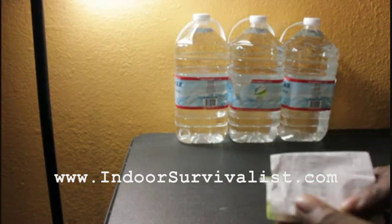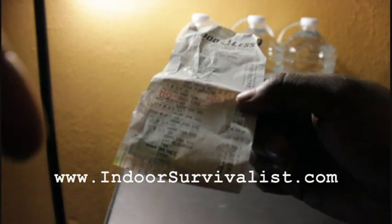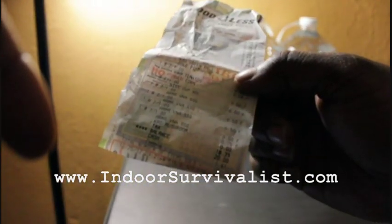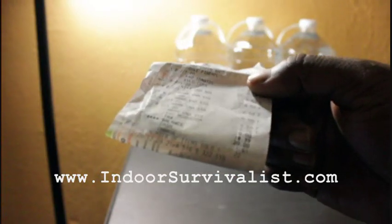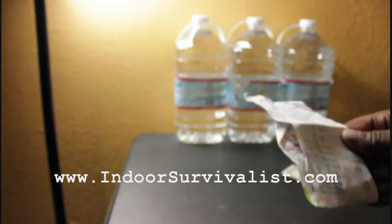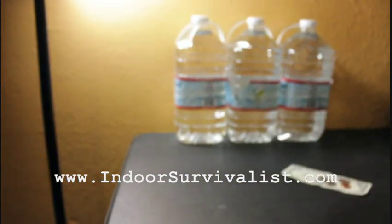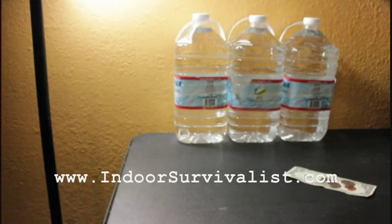The total for today, let me see if I can get that clear in the picture. $18.39. You can see it right there at the bottom. My change back was $1.61, so that'll be going into the change bucket. So yeah, $18.39, and I'm going to be reading some of the prices off of this receipt, so let me focus back in on that.